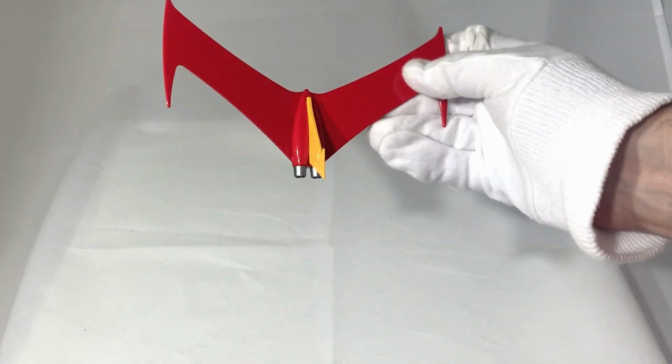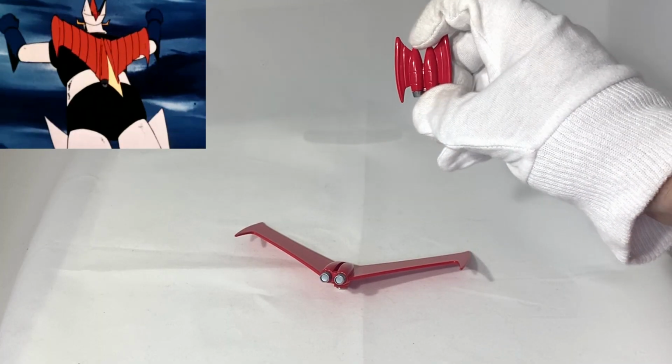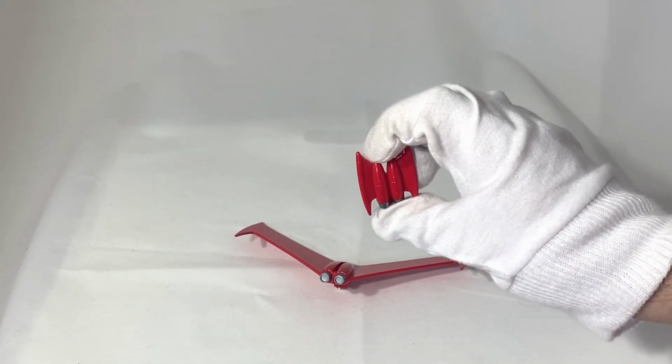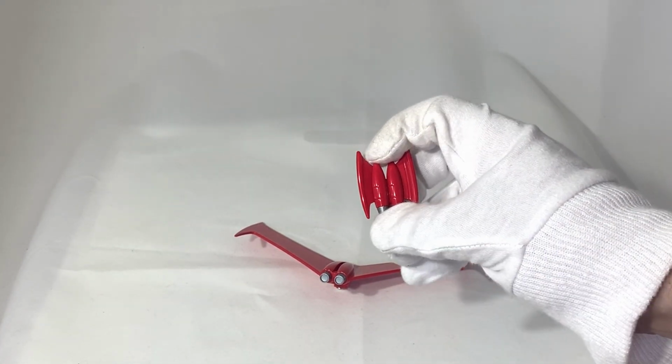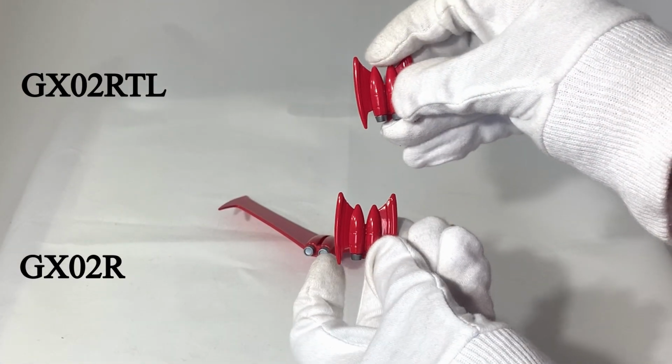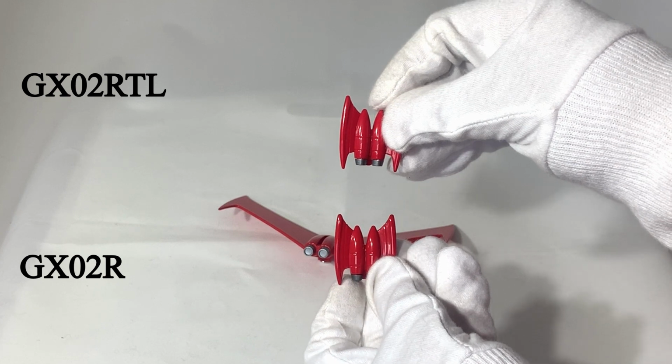Let's have a look at the scramble dash. They are diabolic wings in exit phase from the Great Mazinger's body. And also this one is identical in color, shape, and material to the one in the GX02R.